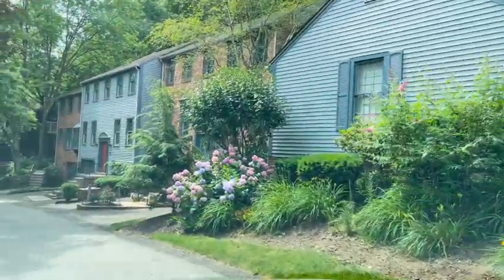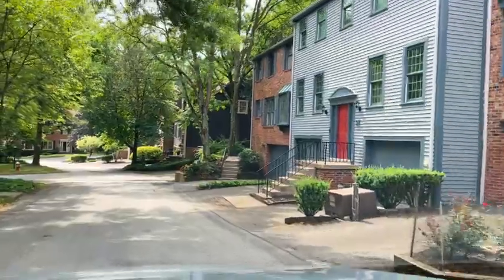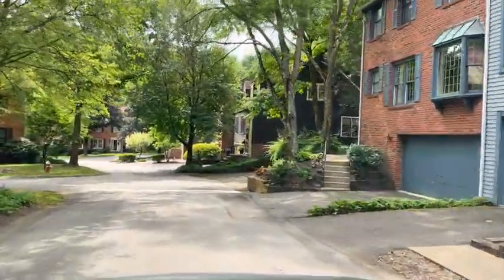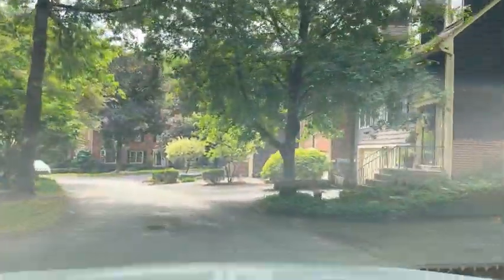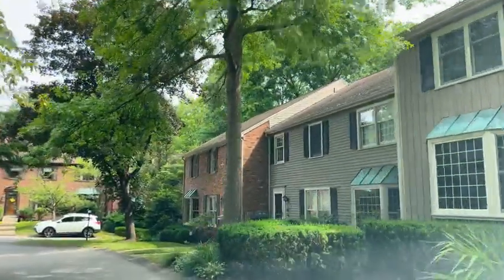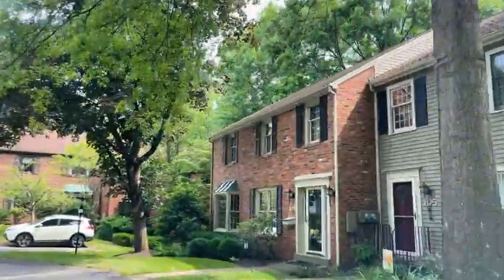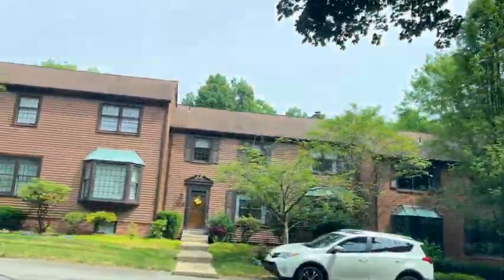I also wanted to show you these adorable townhouses that are in the village of Bradford Woods. I mean, look at this street. Talk about charming. These townhouses are located on a quiet, dead-end street, and I bet that 2 cars couldn't even pass on this street. It's just so quiet and serene back here. So peaceful. I absolutely love it.